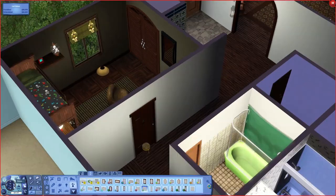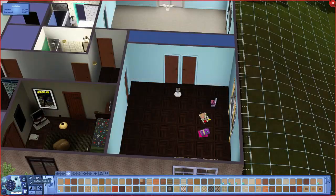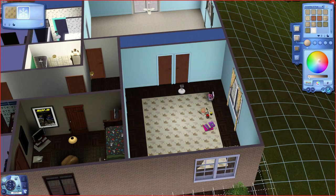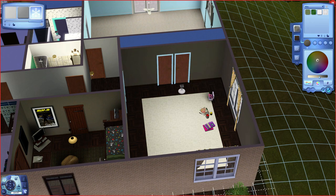So even though it's the smallest bedroom in the house, I think it pretty much has everything a kid would want. And now I've moved on to the daughter Laura's room. You can see here I already have some junk on the floor that I've been dropping in this room as I go when I'm scrolling through the decor objects for other rooms.